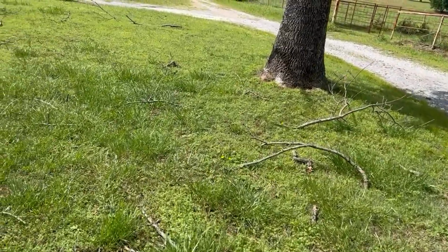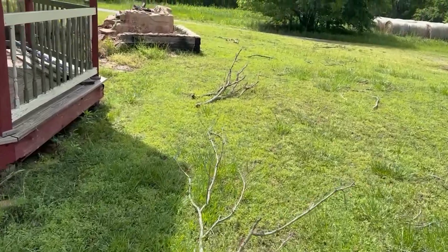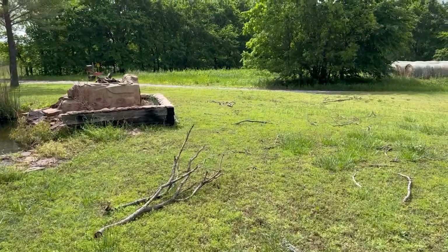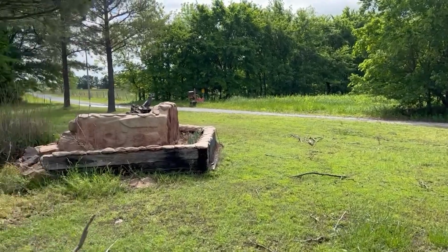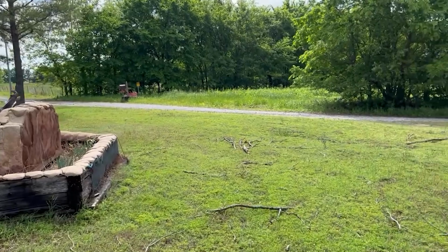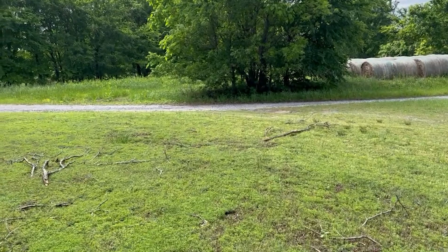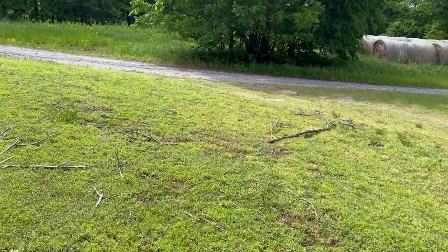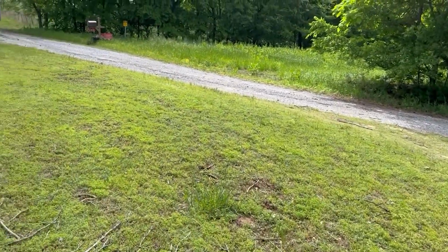This is insane. I mean, they just kept falling and falling, and the wind was so strong they started falling all the way out here in the middle of the yard, next to our koi pond. It's crazy that the wind was so strong that it just sent them flying straight over here. So that's what happened to this tree.